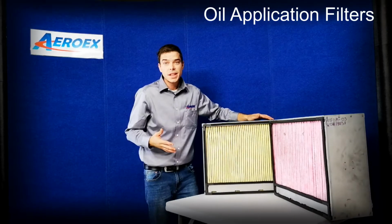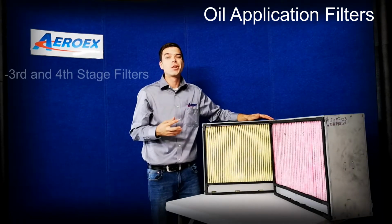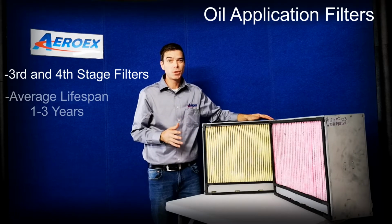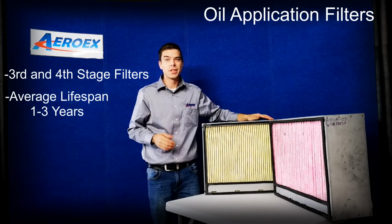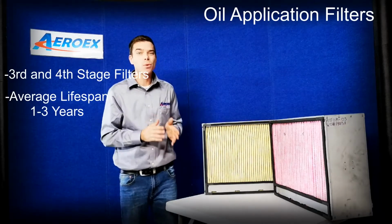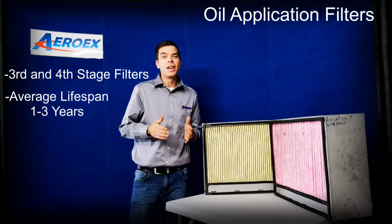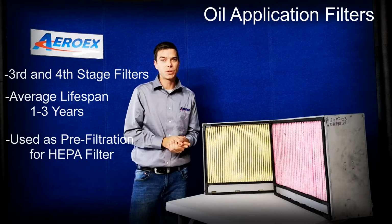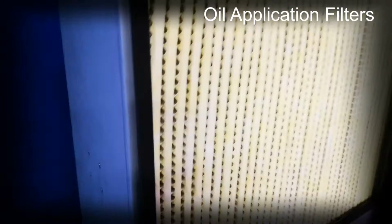The third and fourth stage fiber bed filters utilize a large surface area to better separate the remaining particles. The high efficiency fiber bed filters will typically last 1 to 3 years. On oil applications, the third and fourth stage filters have a MERV rating of 14 and 15 respectively. They progressively separate fine oil mist as a pre-filtration for the HEPA filter, helping to extend its life.